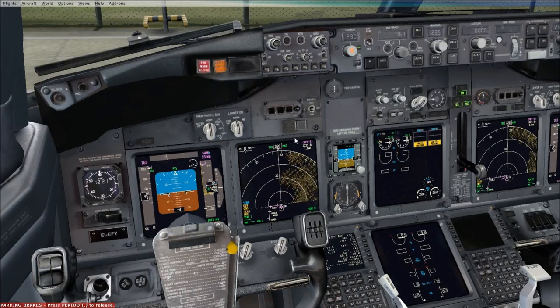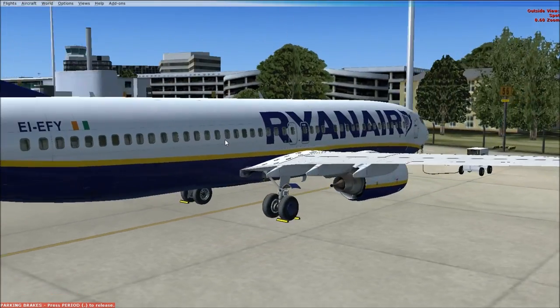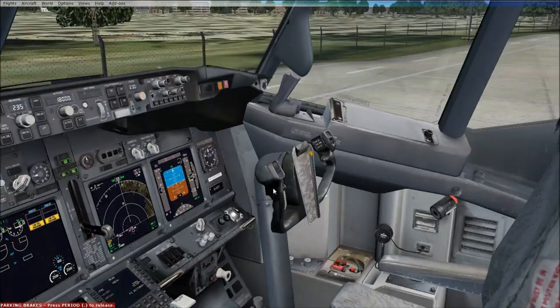That's all done, so we can clear the ground power in a minute. So we just need to set up the APU and then we're almost ready for departure now. The APU is running up.